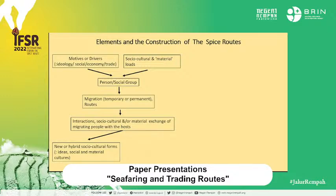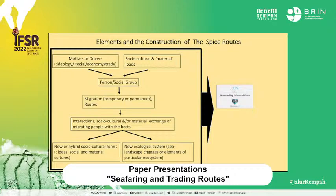It can be in the form of ideas, social and material culture, as well as changes in socio-cultural systems. It can be changes in seascape, landscape, or elements of particular ecosystems. And this has been taking place for so long, centuries or millennia, and this pattern can produce something, or we can also reflect on something from what has been happening with this, which is called the spice routes.